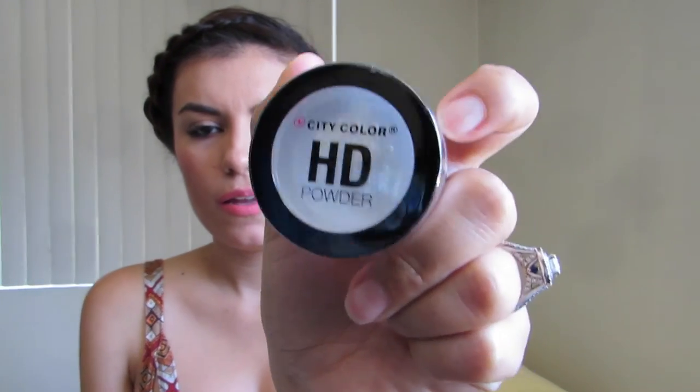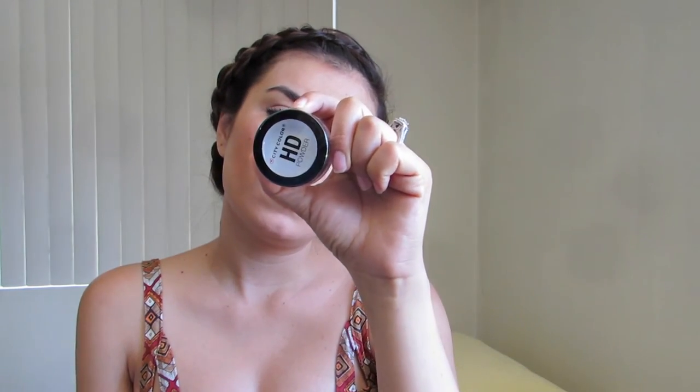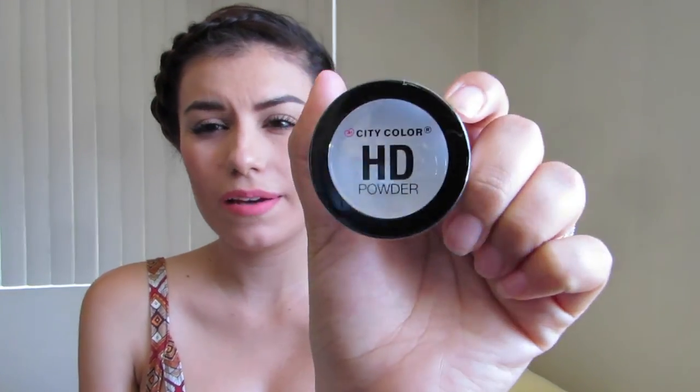The next one is this City Color HD Powder. I'm not gonna open this because I don't want to get it all over, but this is what it looks like. The HD Powder. It doesn't really say anything about it. It's okay. Again, they also send a lot of these little loose powders. I'm not too fond of them as highlighters or anything. I tend to like better the ones that are more creamy. I'll have to try that out.